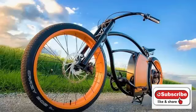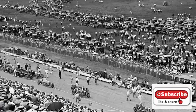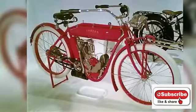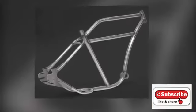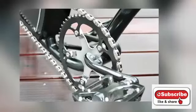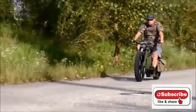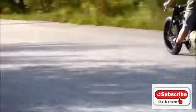The Enorm board tracker's retro style harkens back to the days of wooden track racing. This is beautifully demonstrated in the board tracker Indian style, modeled similarly to the famous 1911 Indian bike. The board tracker's standard steel frame, aluminum fork, and wide wheels give this bike a mean, low-riding appeal. Honoring the past and reaching for the future, Enorm e-bikes stand at the forefront of e-bike innovation.